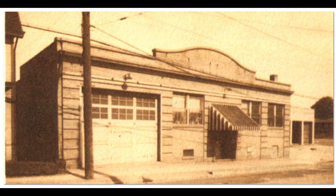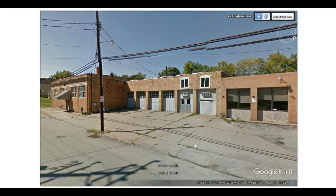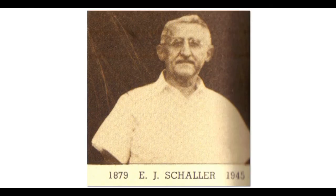Shallers, down in South Greensburg. This building was built by Nabisco. When they moved on, the local fire department used it for a while. And then by 1948, the sons of the original Schaller moved in and took it over as a bakery and made additions to it. That was the original E.J. Schaller, who opened up his place in Greensburg in 1908 on Green Street.